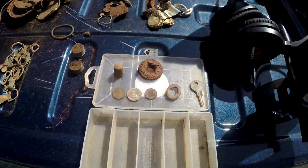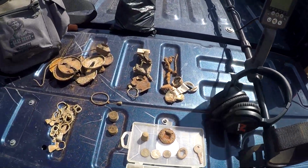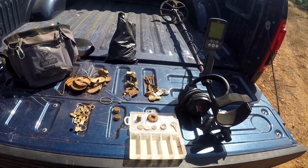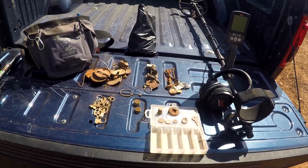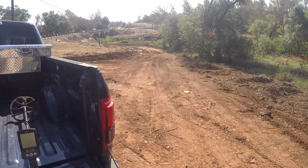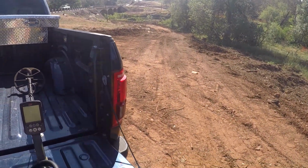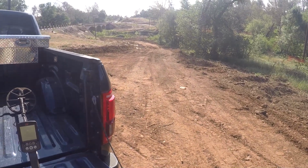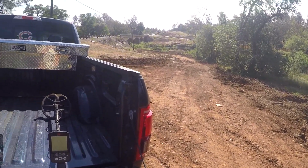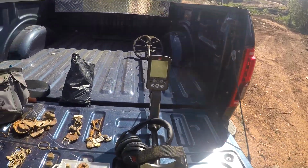Anyways, all right, guys. So that's it. I'm gonna have to find somewhere else to go next weekend, because they're doing this road construction for miles and miles down the highway. I may find another spot to pull off at and just dink around next weekend over there and see what I can find. But I'm liking this new machine for sure.